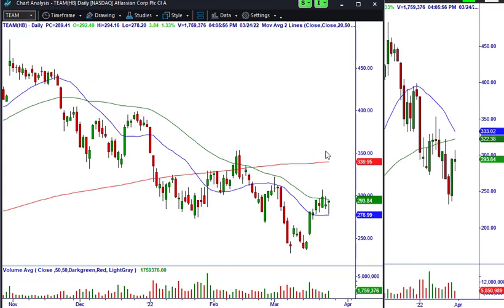So tomorrow is 0 DTE day, one of my favorites for selling options, and there you have it. Swing trades are still going to be hard to get in on the long side because of the overbought market, but if we find unique patterns, like I just pointed out, then we will enter those.